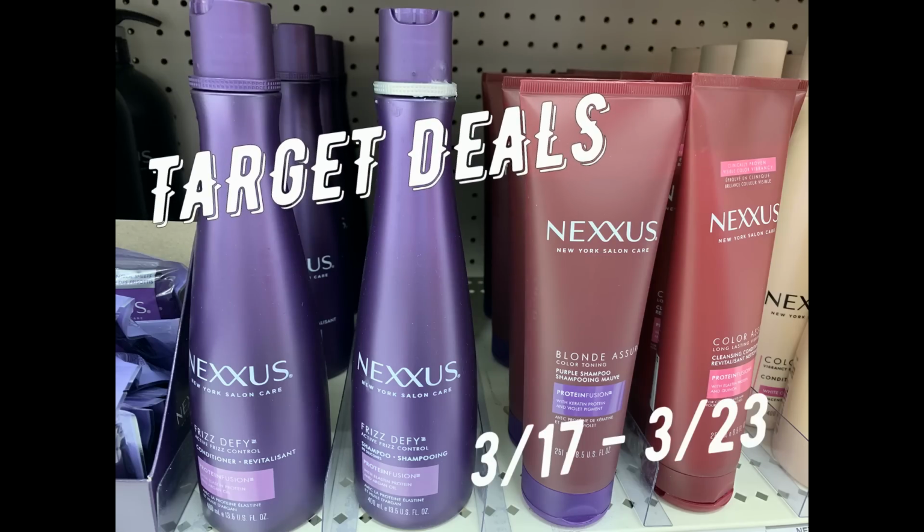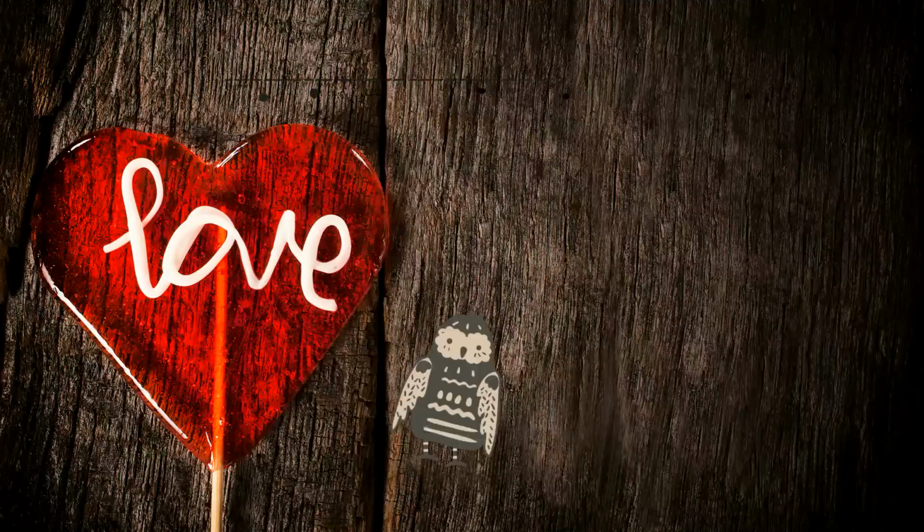It's time to head into Target and check out the deals for the week of March 17th through March 23rd. We have a lot of deals going on. We have a great promotion on personal care and beauty, along with some grocery deals that you might want to go ahead and grab this week. So let's go ahead and check them out in store.